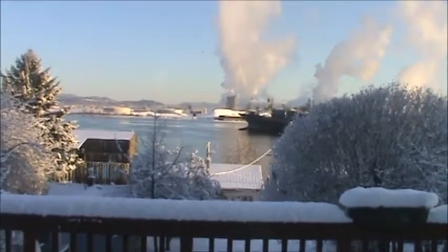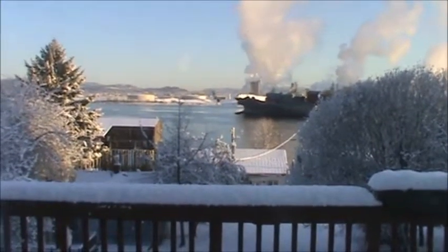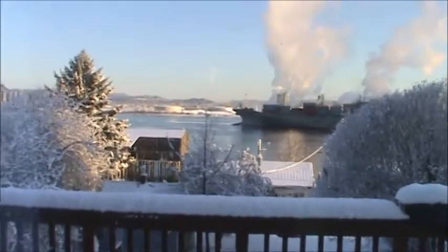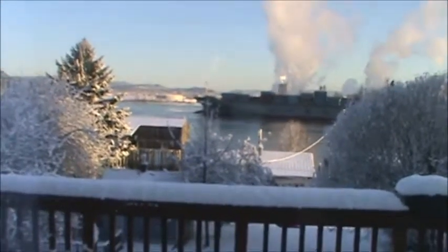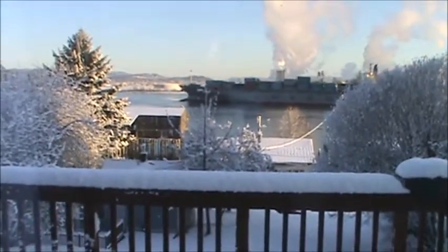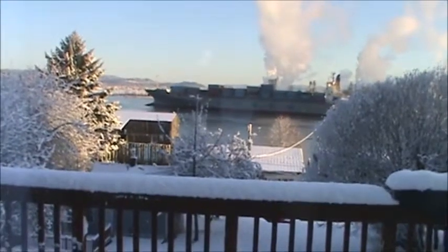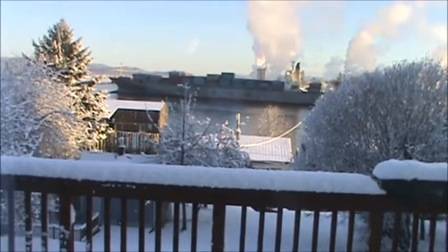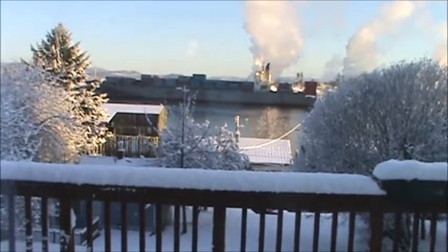This is a big container ship. It's the name of it. Can't read it here on the small screen, so you can't really see it without some field glasses. But anyway, this is a container ship going by the house in the snow. Looks like they don't have to chain up either, but everybody else going by here is, everybody's got either stud tires or chains.